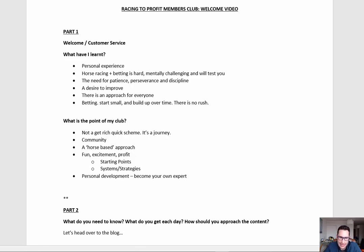But they're the key, and that's why starting small and building up in time is important within that. And that will ensure that if you take the time and you're patient, you will get the most enjoyment out of this sport. The approach is about starting points. There are two different approaches, which I'll expand on when I flip over to the members club in a minute.